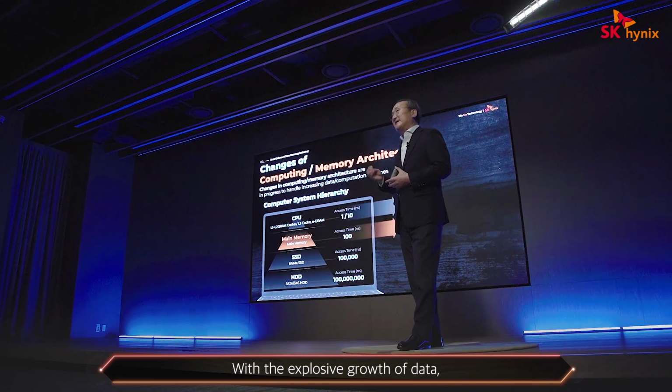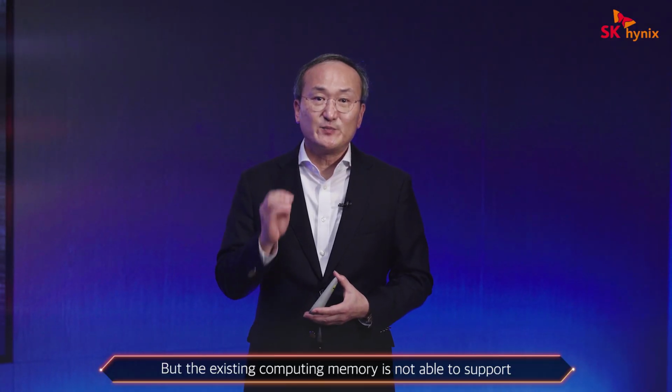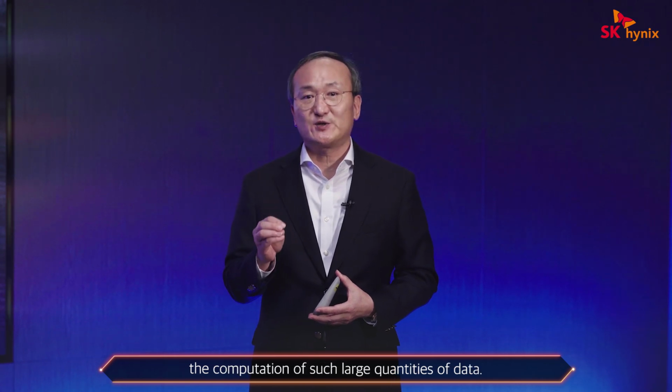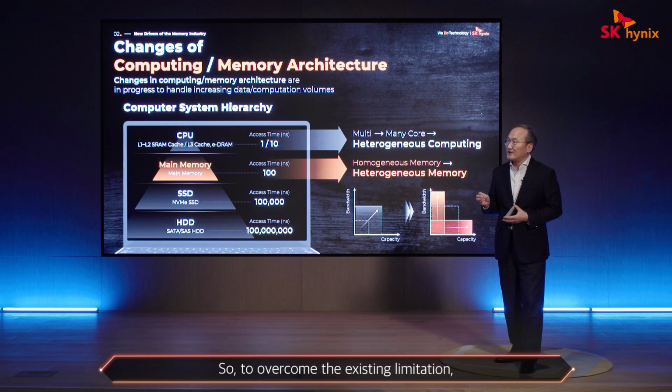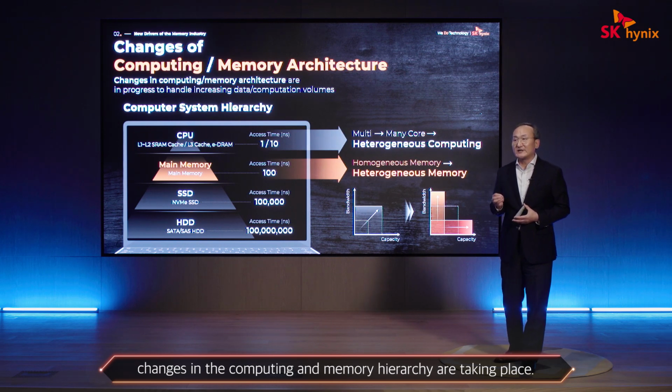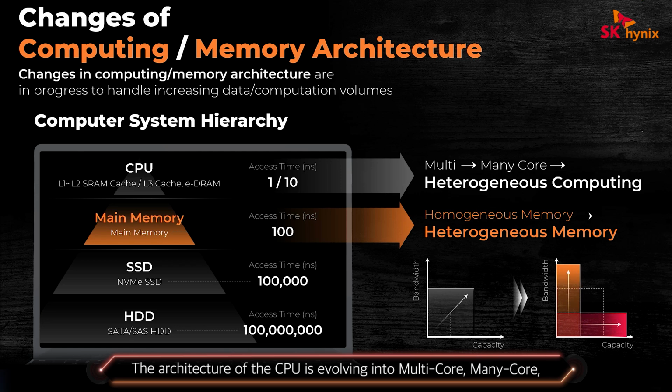With the explosive growth of data, there will be an overwhelming amount of data to compute. But the existing computing memory is not able to support the computation of such large quantities of data. So, to overcome the existing limitation, changes in the computing and memory hierarchy are taking place. The architecture of the CPU is evolving into multi-core, many-core, and heterogeneous computing. Also in memory, along with increasing demand for both high capacity and high speed memory, there is also a demand for heterogeneous memory, which is specialized for either high capacity or high speed.